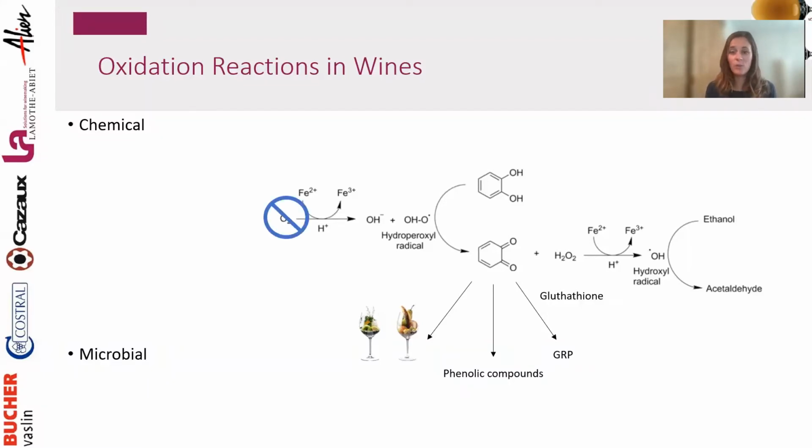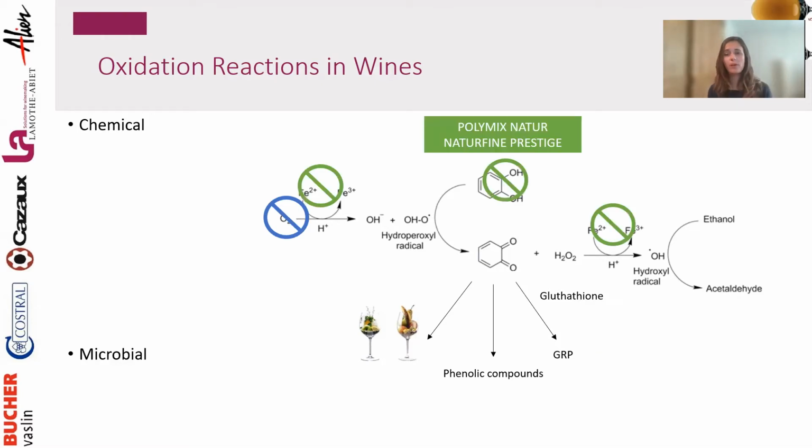But then we want to reduce dissolved oxygen. So be very good in the cellar. Make sure you are extremely careful in any movement with dissolved oxygen. The second step can be to remove phenolic compound precursors of oxidation. So phenolic compounds, but also any molecule that will increase the redox reaction. So iron or copper can be elements that are really participating in the redox reactions and activation of oxygen into radicals. This will be via fining.